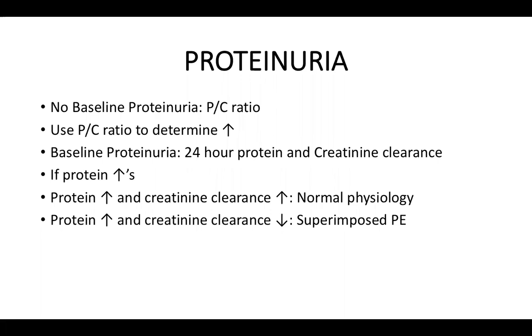So we've talked about blood pressure. Now let's talk about protein, because preeclampsia is hypertension and proteinuria. If you recall, I told you if the patient had no baseline proteinuria, I do a PC ratio. And if they start to develop proteinuria at 26, 28, 30 weeks, then I can use a PC ratio reliably and determine whether or not it went up. But if they have baseline proteinuria, then I collect a 24-hour protein, and I get a creatinine clearance also.